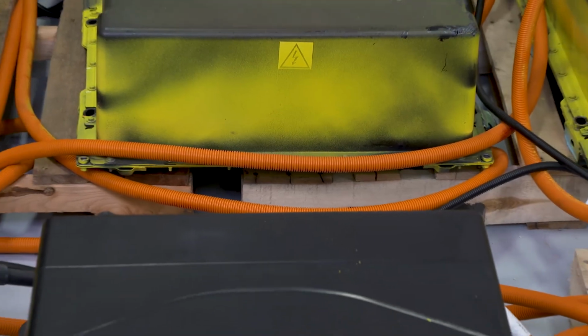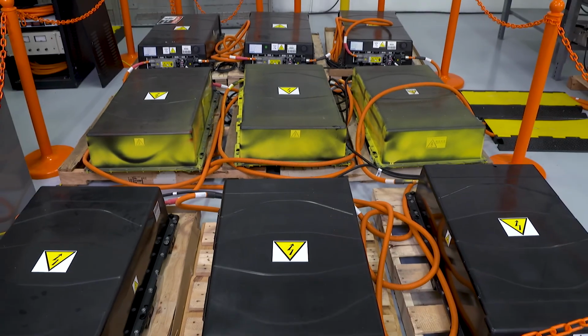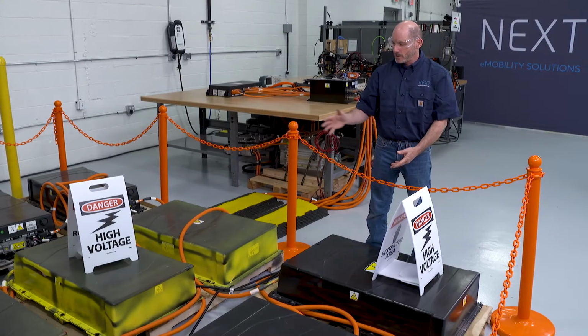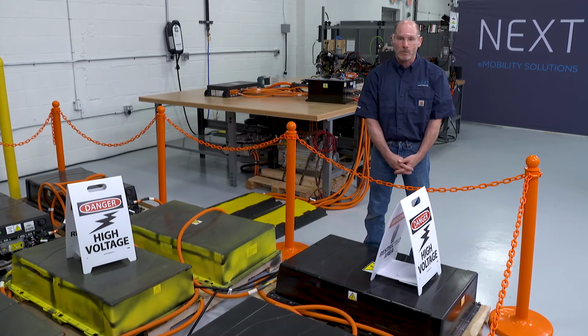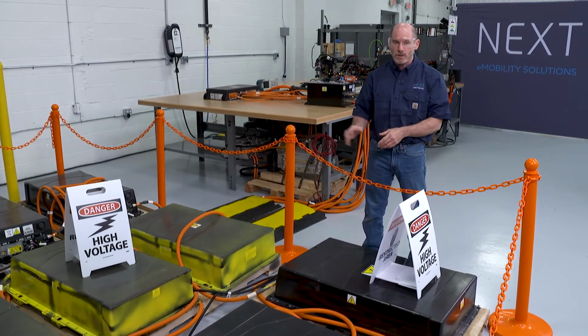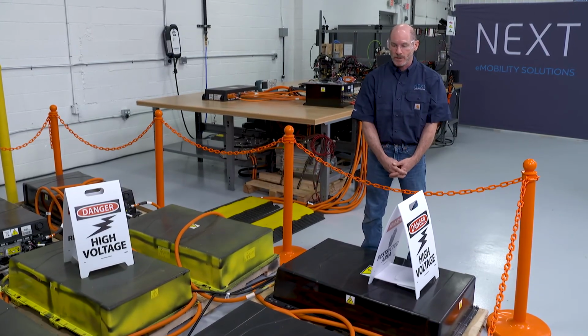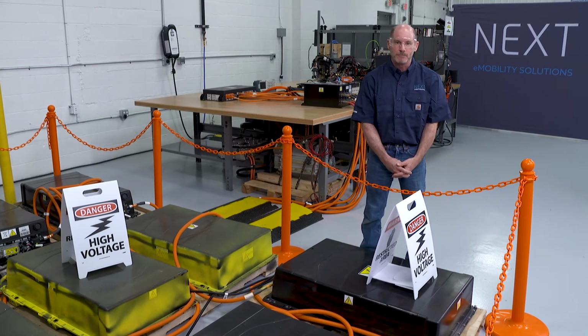They are set up for groups of 3. One group of 3 we call a single string. That's good for 105 kilowatt hours of energy. 2 string is 210 kilowatt hours, and of course 3 string would be 315 kilowatt hours of energy. The bus will be available with a 1 string, 2 string, or 3 string situation, and the EMV will be available in a 2 string configuration at this time.